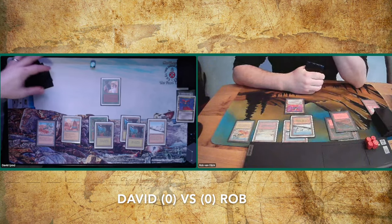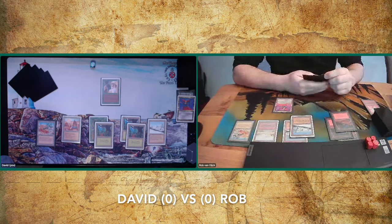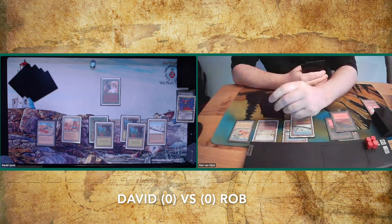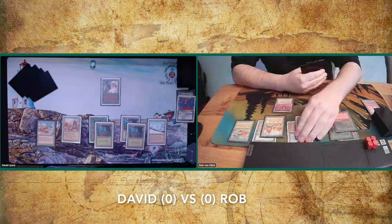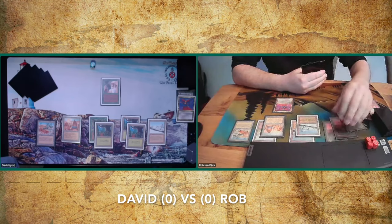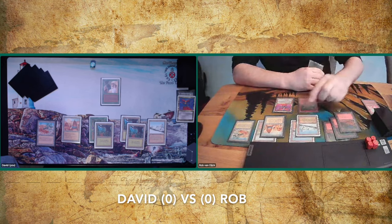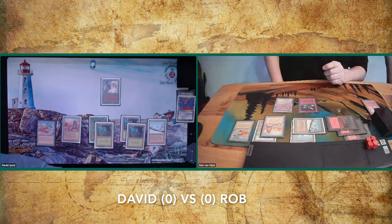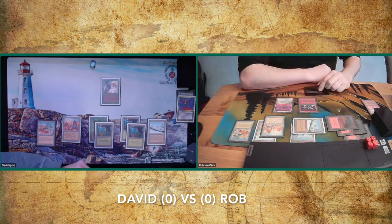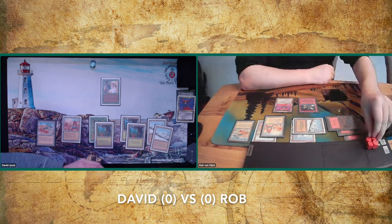So Rob here, looking at his hand. What to do next? Hey, the church bells have stopped. Finally. Okay, there's a City of Brass. Rob, by the way, is still on 20. Or is, oh, 19. Why is he on 19? Not quite sure, but he's on 19. There's a Dragon Whelp. Oh, man. This is so tough for David. He really needs the best possible draws to get out of this. Remember, it is the first game, though. There is a Taiga. Passing the turn.